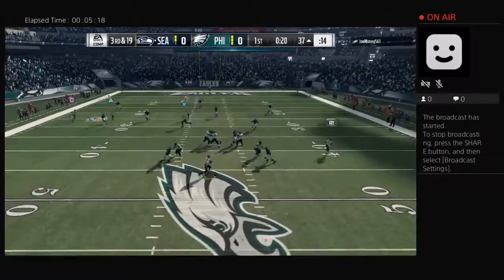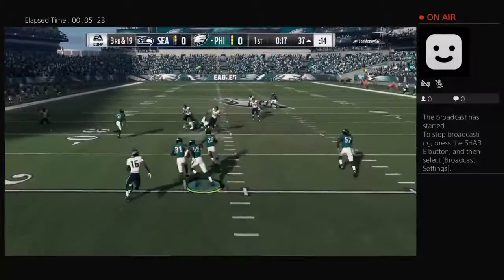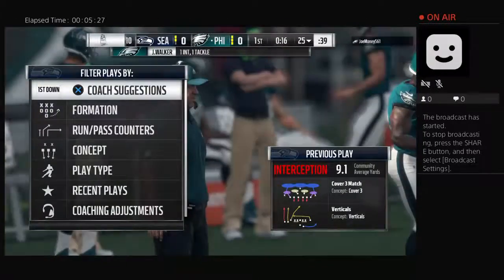From the gun, it's Wilson. Into double coverage, and it's intercepted. Picked off at the 19. And the return will stop right around the 25.